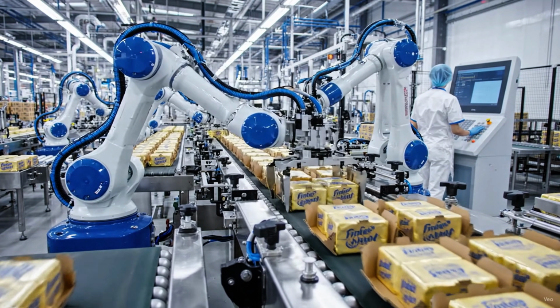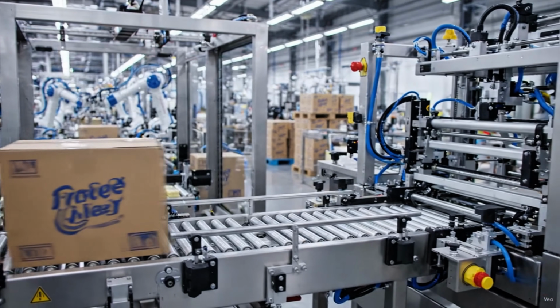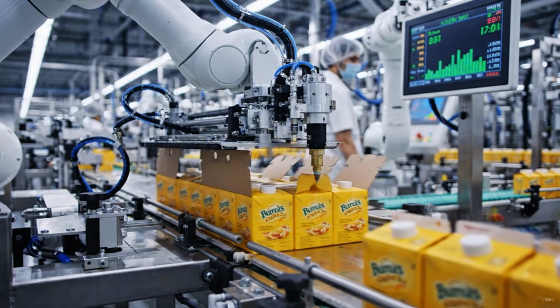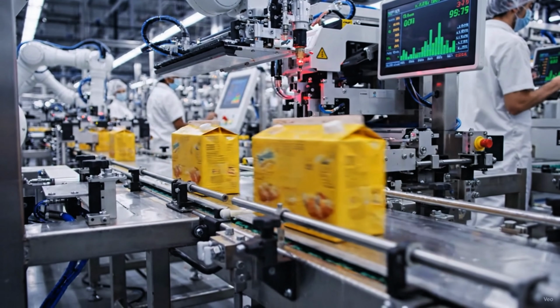Powerful robotic systems pack hundreds of butter packages every minute with incredible speed and accuracy, reducing human error while maximizing efficiency. Each carton is automatically sealed and inspected to ensure every package reaches consumers in perfect condition.